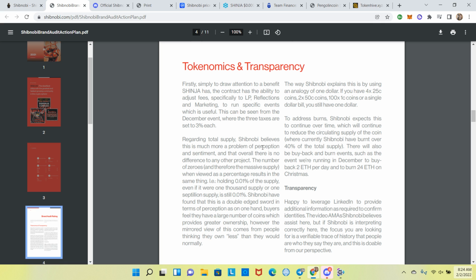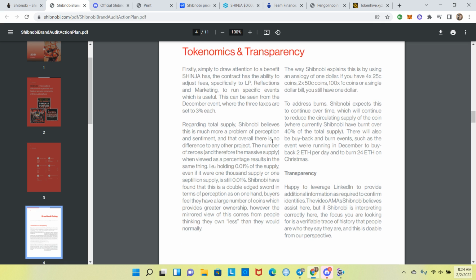So regarding total supply, you can read about that. They talk about the supply and what kind of effects or problems of perception and sentiment based on the supply. To address burn, Shibnobi expects this to continue over time, which will continue to reduce the circulating supply of the coin. Whereas currently Shibnobi have burnt over 40% of total supply. So why they don't have this in the white paper, I don't know. There will also be a buyback and burn event, such as the event we're running in December, to buy back 2 ETH per day and burn total 24 ETH on Christmas. So that's definitely something you want to verify. Did that actually occur?